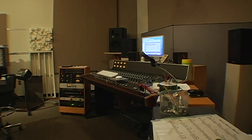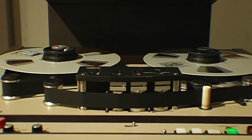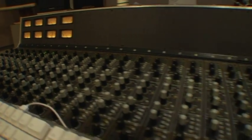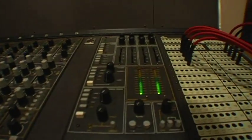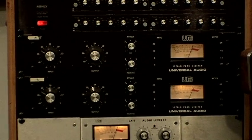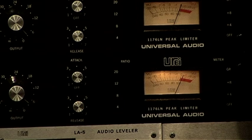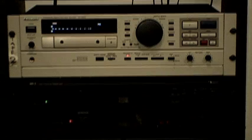One is an analog room where we have an 8-track, an old Sound Workshop console that's circa about 1978, and then outboard gear, Ashley gates and 1176 compressors, old Urei gear, and some of the good old stuff.